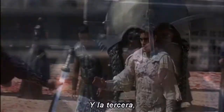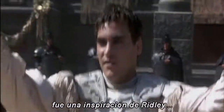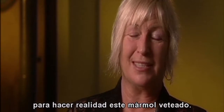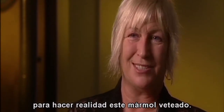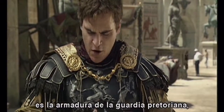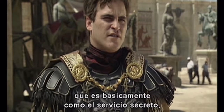And the third one, which is the marbleized armor, was an inspiration of Ridley's, from a statue to actually bring this veined marble into reality. This crest is the armor of the Praetorian Guard, which is essentially like the Secret Service.